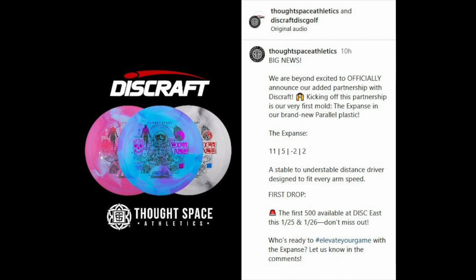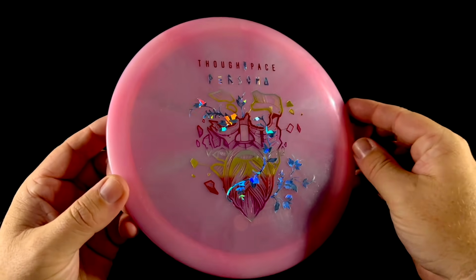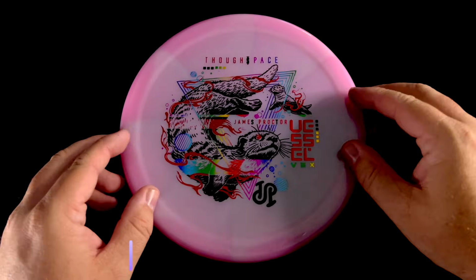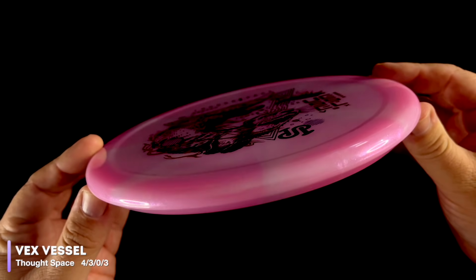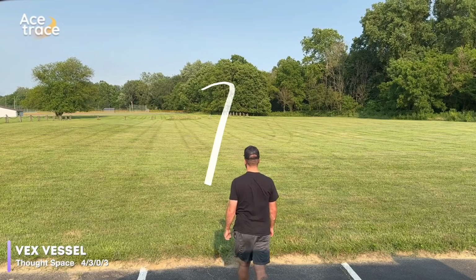In early 2025, ThoughtSpace Athletics announced a partnership with Discraft and has since released a neutral distance driver, the Expanse, along with an understable fairway driver, the Persona. And both are solid discs in their own right. The Vessel joins that lineup in their premium Vex plastic, an often sparkly, metallic Z-inspired blend. And it flies just like a Zone, one of the most popular approach discs on the market.